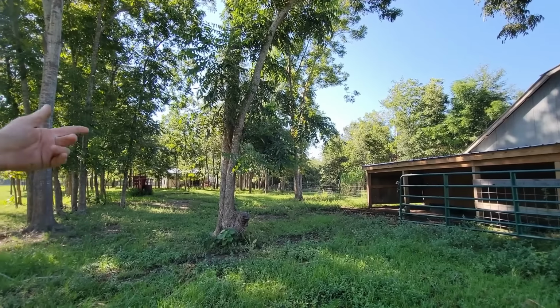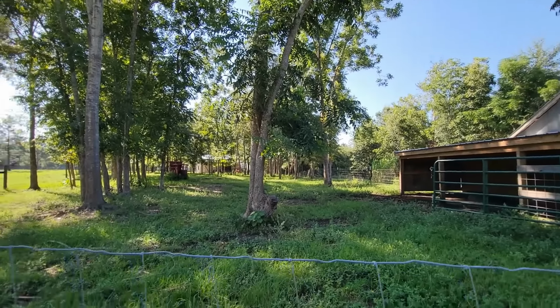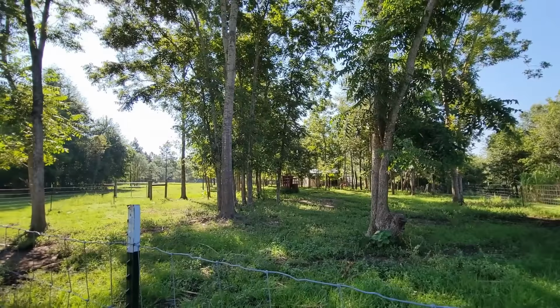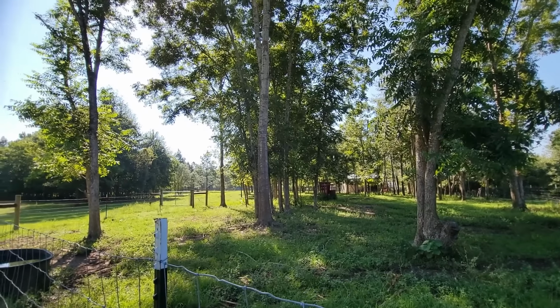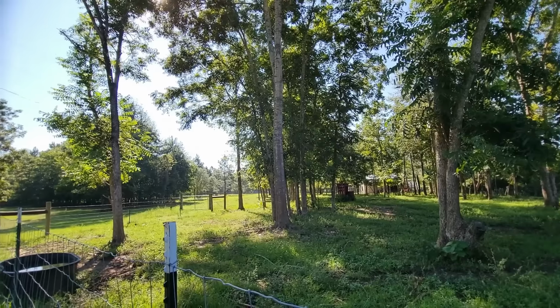So I cut it off. I probably should have cut the other one off at the time. But you know me, it's hard for me to cut a pecan tree. But all these are pecans with pecans. A smattering of oaks. There's maybe six or seven oaks out in there, but that's all pecans out in there.